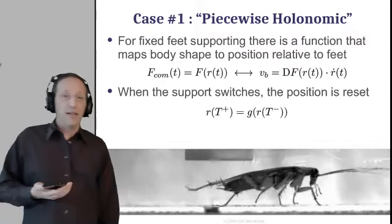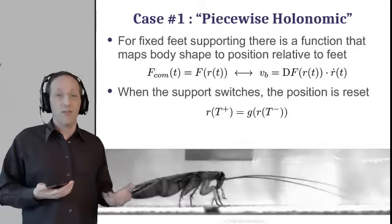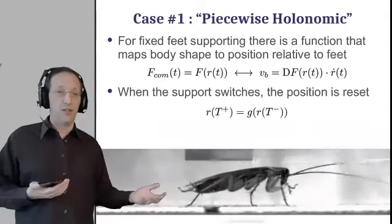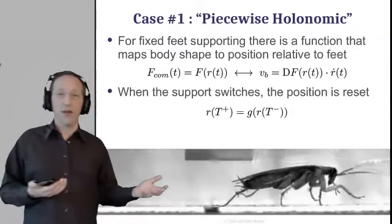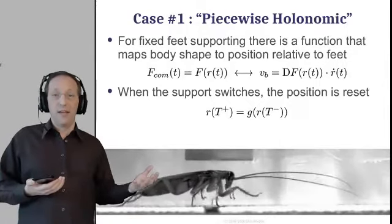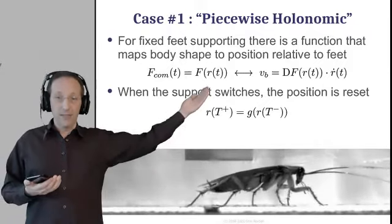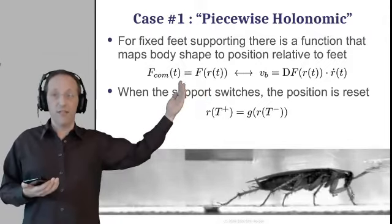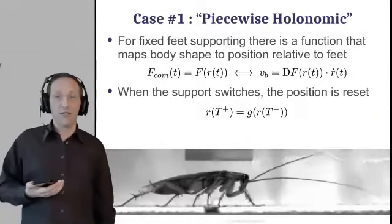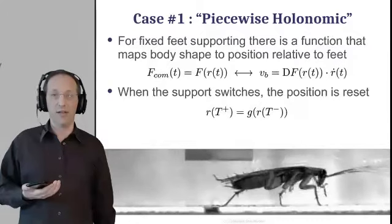So what we're really seeing here is that in this piecewise holonomic case, we can write things in terms of body velocity is some linear map, some linear relationship to shape velocity. If we go faster in shape, we're going to go proportionately faster with the body, but in the same direction as we would have gone before. And then what is it that enables us to move? Well, obviously, if that was the whole story and R repeats itself, the shape of the body repeats itself, then the position of the center of mass would repeat itself and we wouldn't move. So what enables us to move is that the support itself switches. There are times where the cockroach switches from 3 legs to another set of 3 legs, and again 3 legs and another set of 3 legs.